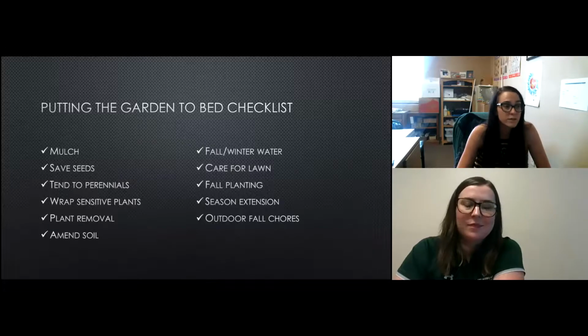If you had any kind of issues with that plant though, I wouldn't. I would start fresh and I would absolutely rinse and clean the container well.